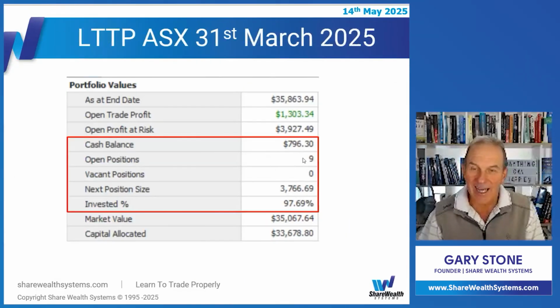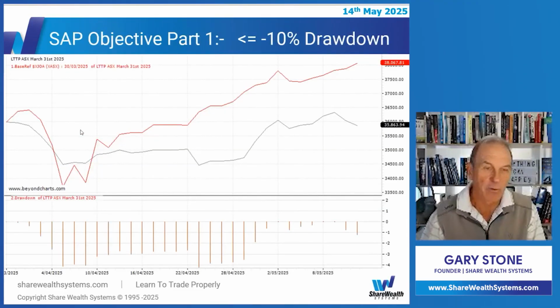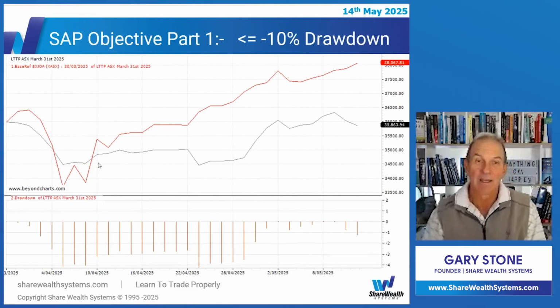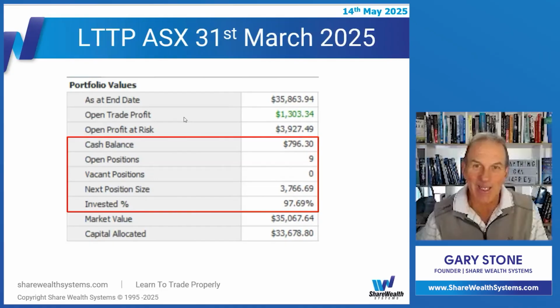Where have we got to here? 9 open positions and 97, 98, or nearly 98% invested. And you would have had a bit of a ramp up over here to get the positions in the market. So I don't know exactly when. I could have put the number of trades on here as well, but it probably would have taken a couple of weeks, 2 or 3 weeks, to get the money in the market to get going. Because remember, the index always has all its money in the market.